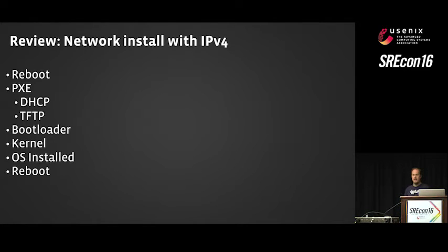The bootloader provides a nice level of abstraction because on Linux systems, you tend to want a kernel, RAM disk, and a whole bunch of command line parameters. So once you've got those things, you load them into memory, and then you execute the kernel. Then you can use your installer. In our case, we use CentOS, so it's Anaconda. And once it's installed, you reboot, and you can run something like configuration management.